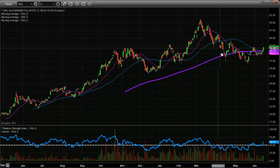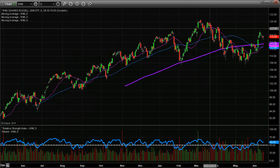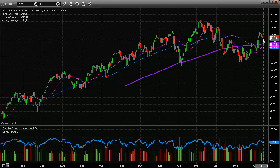Now, if you look at the type of sell-off, this little basing pattern and this little recovery here, and I match that to the IWM, it's very, very similar to what we see in the IWM, except for IWM, the small caps have already made that pop, and they're now pulling back into a nice bullish pattern here. So it looks as though TAN's lagging this pattern a little bit, but it has set up with the exact same pattern as the Russell 2000 before it had this strong pop.